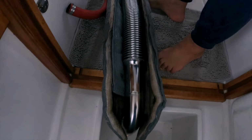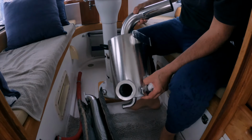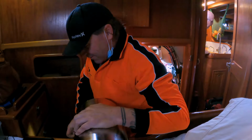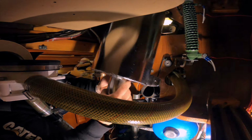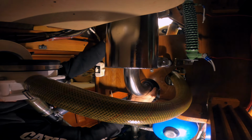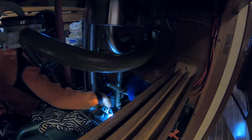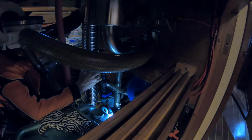It was time for a visit from the exhaust sheriff to do a fitting of the new custom-built exhaust system. Goes that way, actually. That's going to clamp up there.